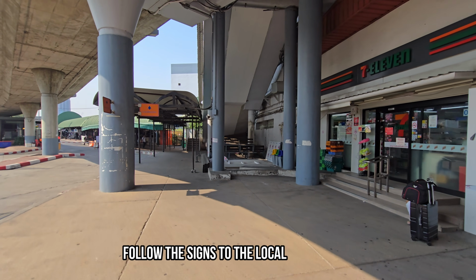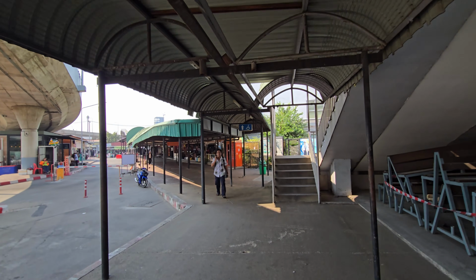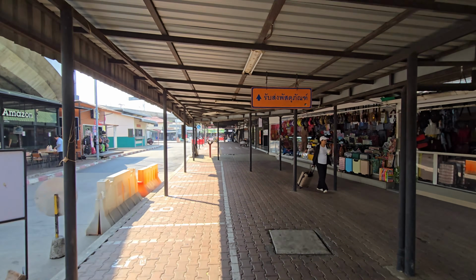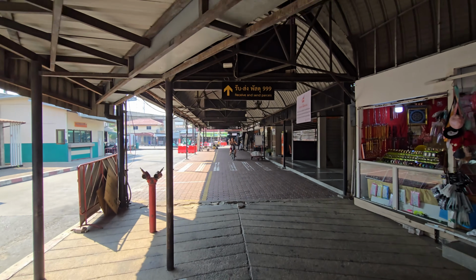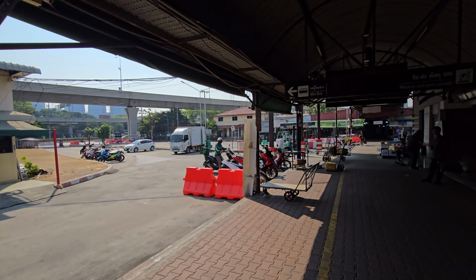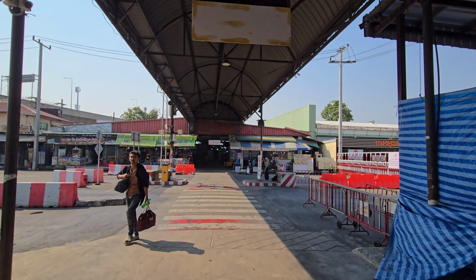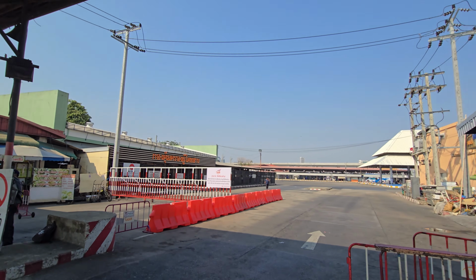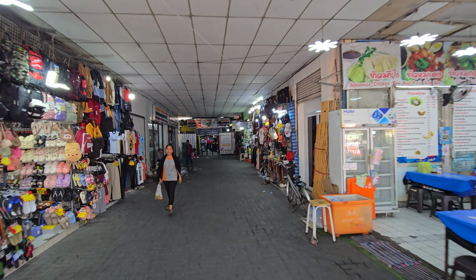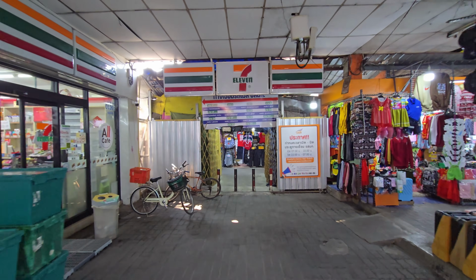If you don't want to take the taxi or walk, you can also go to the local bus station. You just follow this covered path here, and there you can take buses to all different districts in the city. Here you have the minivans. So here you can go straight through, turn left, and you can already see all the numbers of the buses in here.